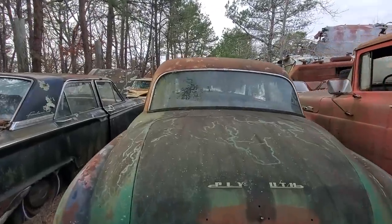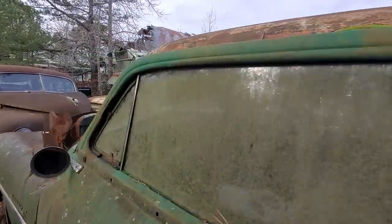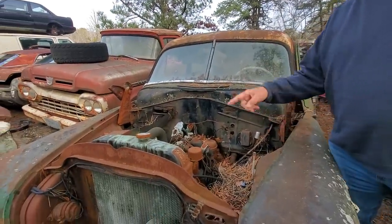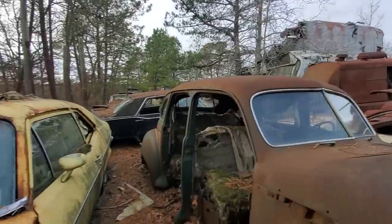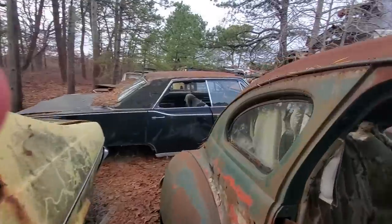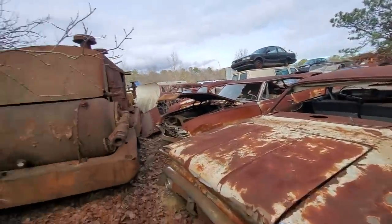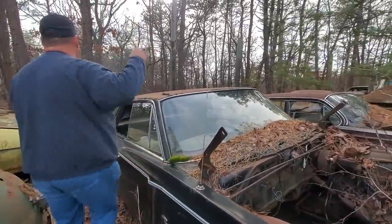Old Plymouth. Old Ford Falcon. Check out all these cars. Flathead. Impala. Another Impala. You have a Pontiac right here, green Pontiac. This car's been sitting here longer than alive. He's a Fury. I'm not sure.